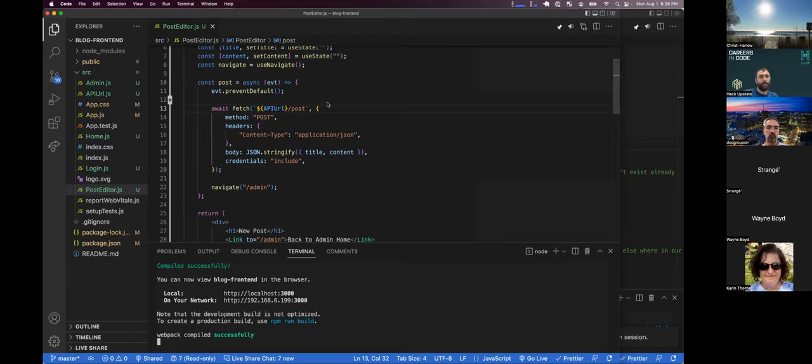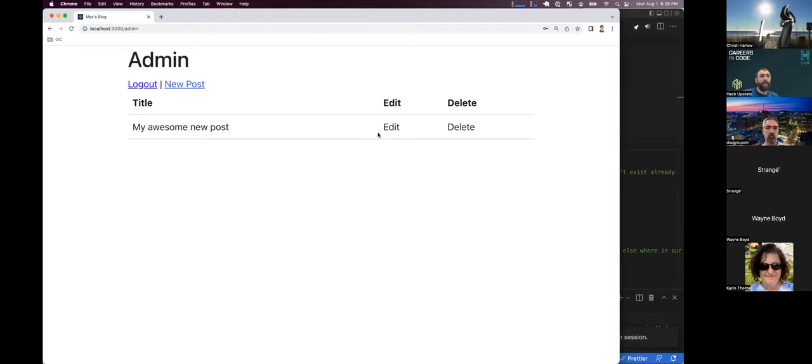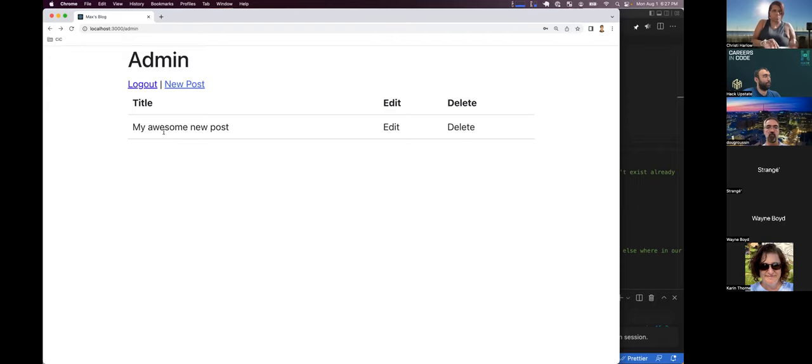So first thing that I would like to do tonight is make my edit button work. When I click the edit button, it should pull up this post with all the post content in it and let me edit it. If we think about what that interface is going to look like, this new post page is going to look a lot like what I want my edit post to look like. The only difference is that it's going to have the content and the title filled in. Wouldn't it be nice if we could just reuse this whole page and somehow tell it, instead of making a new post, I would like to edit a post that I'm working on.